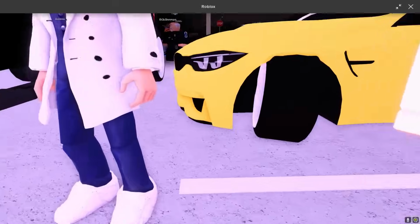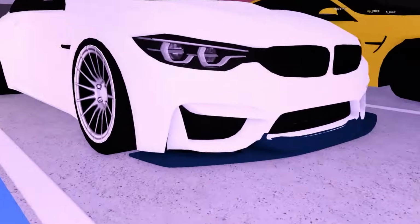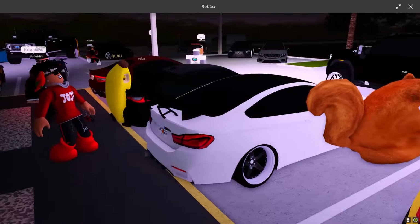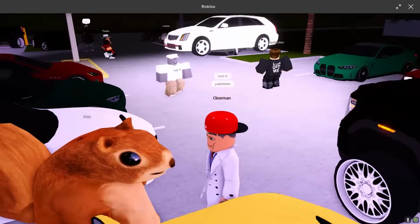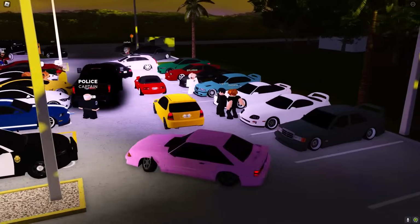That's so clean. Dude, look at this stock M4. This one also has a splitter right here. That's really cool. So yeah, this has a lip and a splitter. This one has a wing, an exhaust, and a splitter. And also the badge right there. That's so sick. What else do we got here, man?